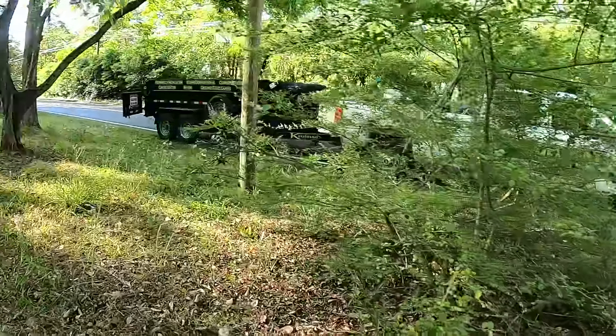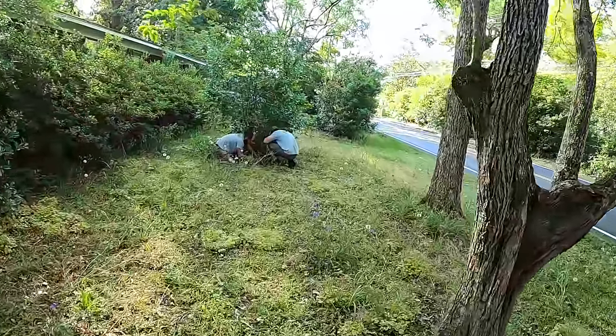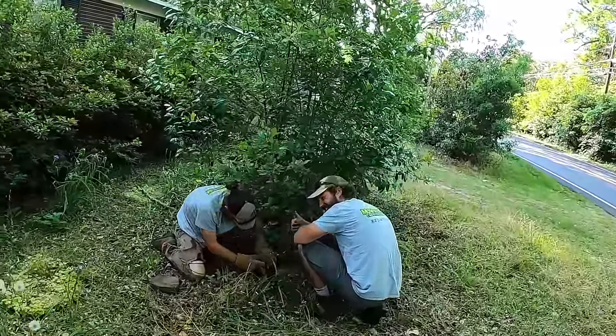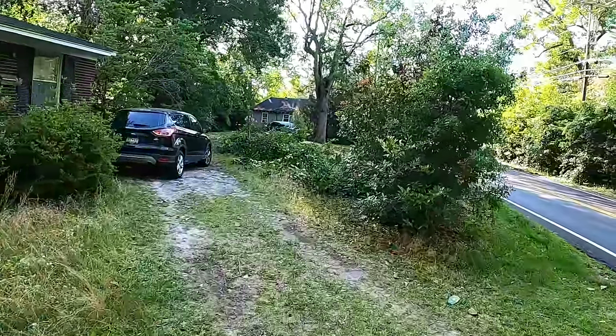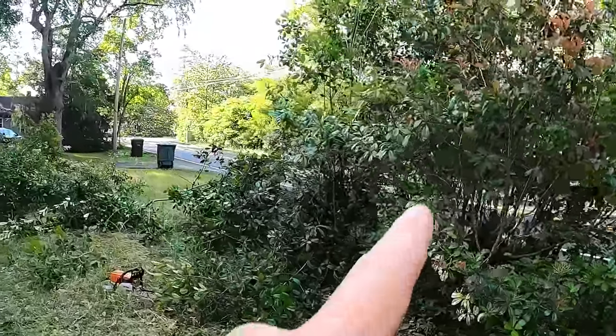We gotta mulch that thing. They're getting some pavers, brick pavers out from around it. All these azaleas are getting mulched. And then, I can't remember if this is getting mulched. I don't remember about that.